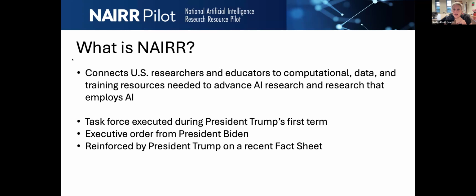But what did happen was the pilot was formed, and that came through an executive order by President Biden. The NAIRR pilot started in January 2024, and it has been planned to be a 2-year pilot. So if you're following along with your math, that would imply that the NAIRR pilot would end in this upcoming January 2026. And then in theory, if the pilot has been successful, we move to the implementation phase. I can't speak to what will happen after the pilot, but we've been working on this for a couple of years now, and we're heading into the last few months, at least as we know right now, of the pilot.